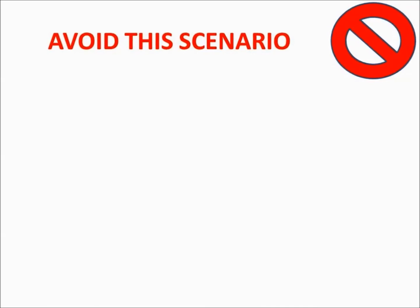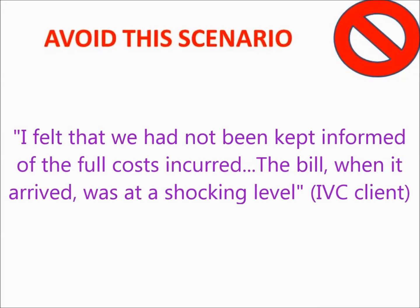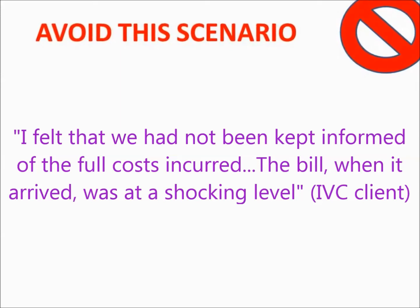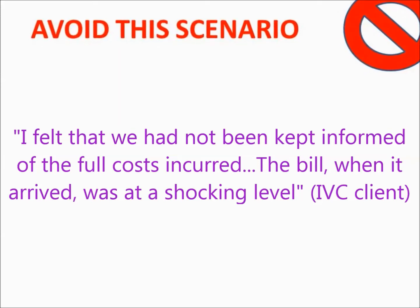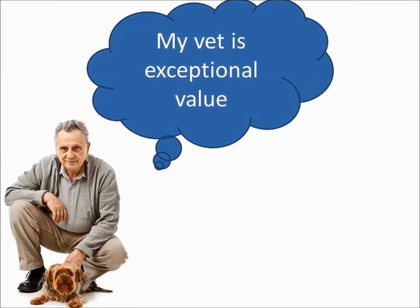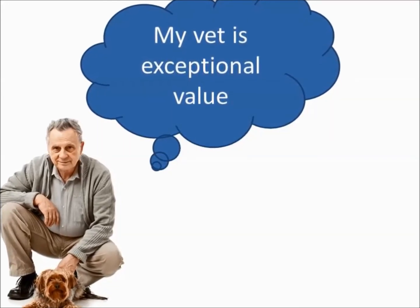By placing this pledge in the Charter, we're demonstrating that we will clarify costs before they're incurred, and always try to ensure they are clarified before carrying out any work. Practices that always come in below, or certainly within, estimate will generate a perception of good value amongst their clients.